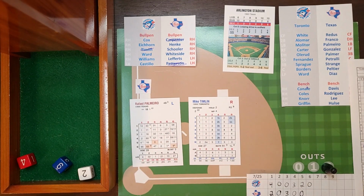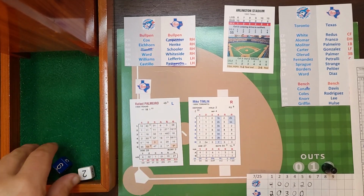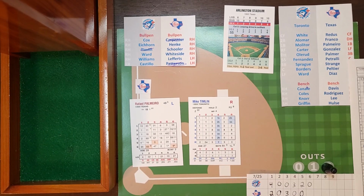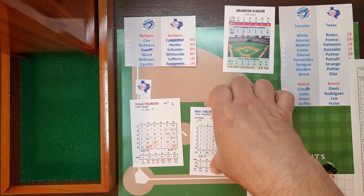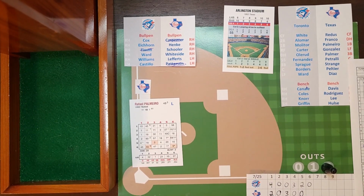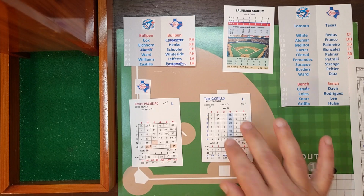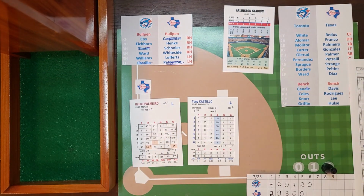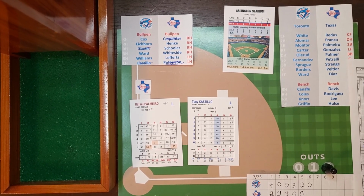But now Palmeiro is up. And you wonder if they're going to let... Well, they have only one lefty in the pen. That's Castillo. You know what? They're going to pull him. They're going to bring him in because they don't want Palmeiro to get that hit off a left-right split. So they're going to go to the bullpen for their one left-hander, Tony Castillo. He's going to come on. And his one job is to retire Rafael Palmeiro and keep it a 2-run game. That's his lone mission in life right here.